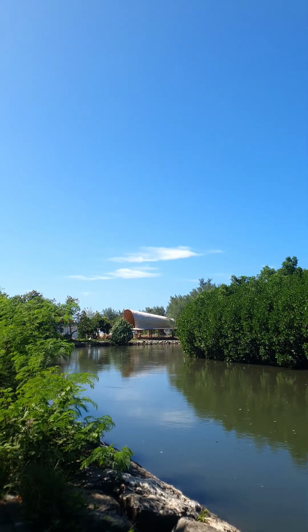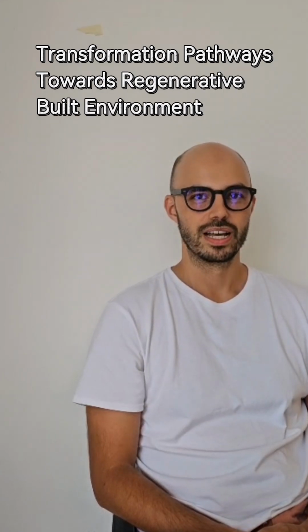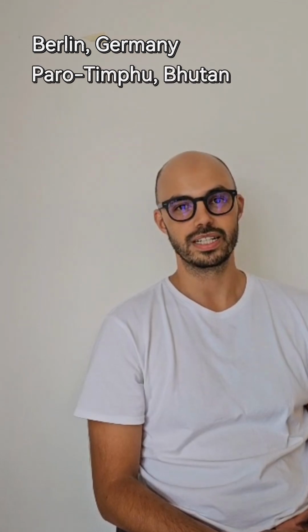BaleBio is a pavilion that we built as part of the Bauhaus Earth Rebuilt Project. The Rebuilt Project is looking at transformation pathways towards a regenerative built environment in 4 key regions: in Berlin, in Bhutan, in South Africa, and here in Bali.